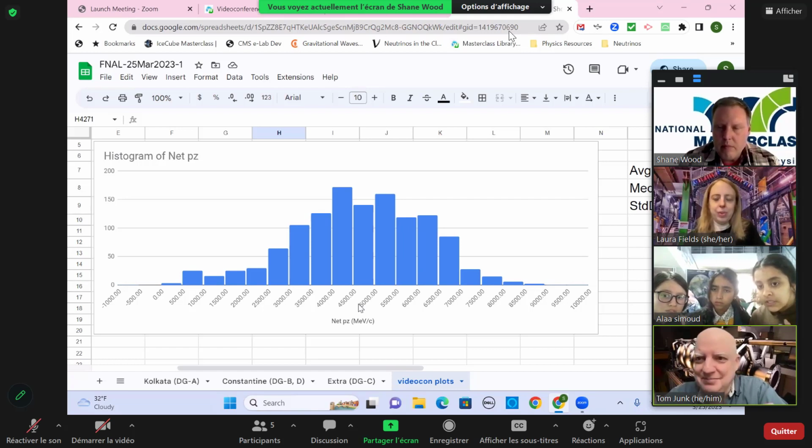So this shape, is this the neutrino beam momentum spectrum, or is this something else? No, it's not something else. It is the momentum spectrum. Yeah, so it's carved off on the high side because you selected signal events, and there might be even higher energy events that aren't in this histogram. And on the low side, there's another effect going on.